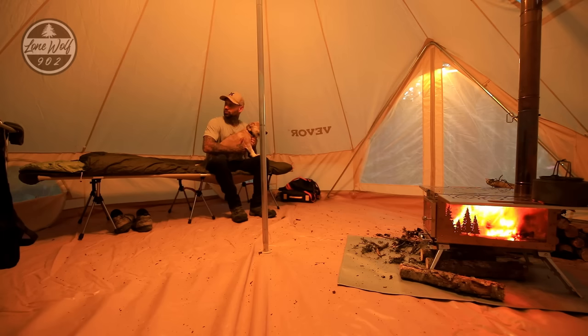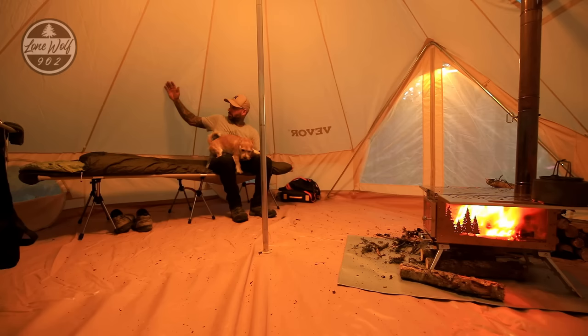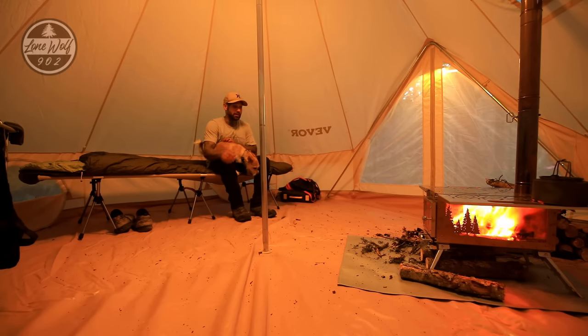I gotta say, I really do enjoy the color of this tent, and the layout right now is perfect for me. Later on, I'm gonna pull my bed off the wall closer to the center pole, that way I'm not bumping into the wall. That's where I'm gonna sleep, basically right in the center. I've got all the room underneath here to put my clothing. I've got slippers, so I put my shoes under there and all that stuff.